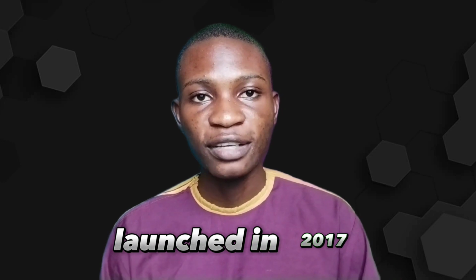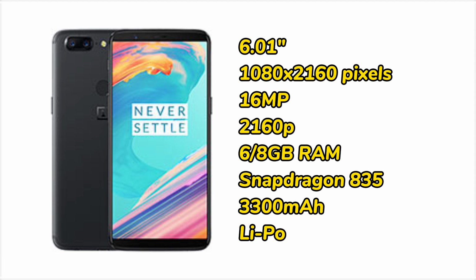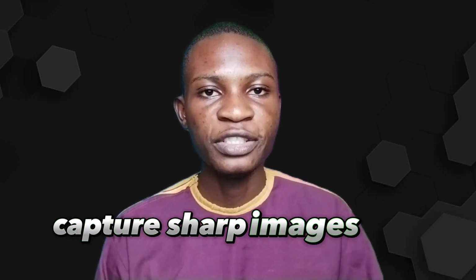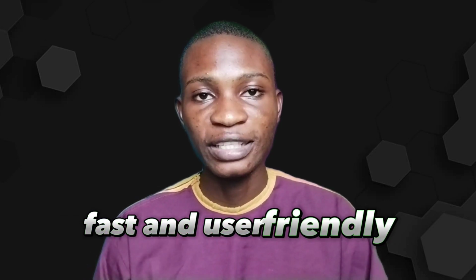versatile photography capability. Moving on to the OnePlus 5T, launched in 2017. This phone boasts a sleek design and a 6.1-inch Optic AMOLED display with an 18:9 aspect ratio. The Snapdragon 835 and 6 gigs of RAM ensure smooth multitasking. The 16MP plus 20MP dual camera setup captures sharp images, and Oxygen OS provides a clean, fast, and user-friendly experience.